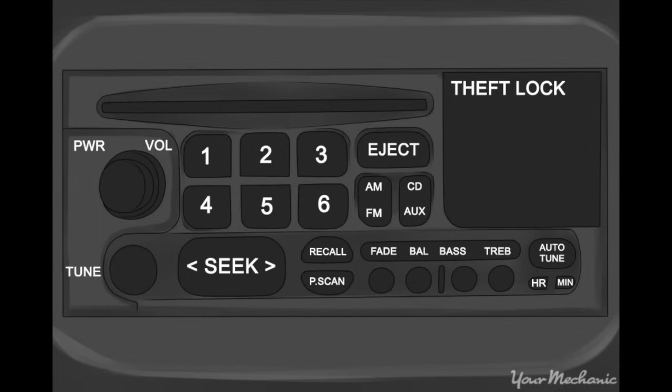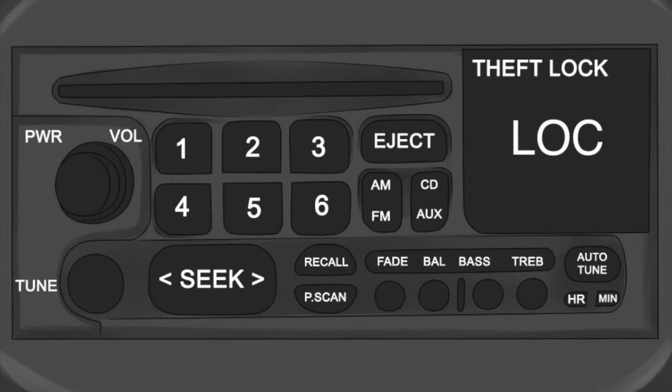Step 1, turn on the ignition, turn the key to accessory mode or on mode. Now turn on the radio and press the power button, and then you'll see it says LOC on your radio display. If your radio displays any functions such as playing a CD, cassette, or a radio station, your radio is not locked. If no sound is heard, you may need to replace your radio unit.